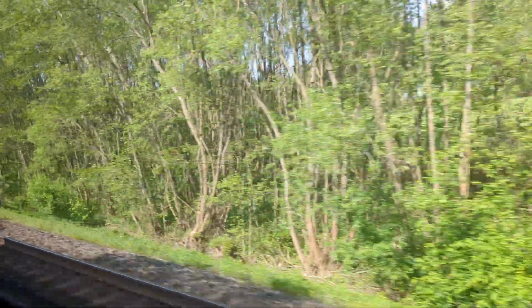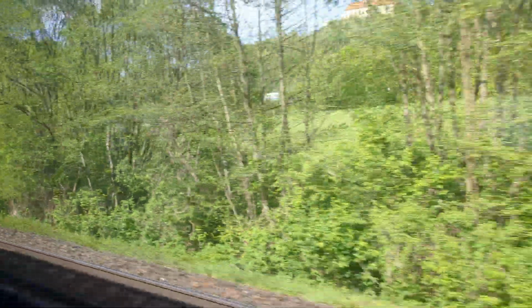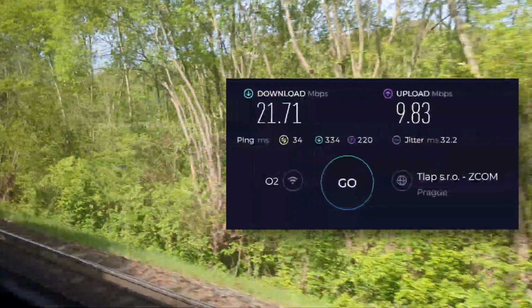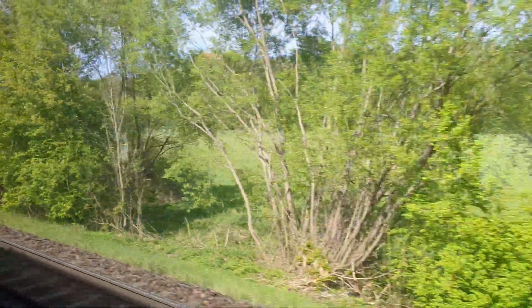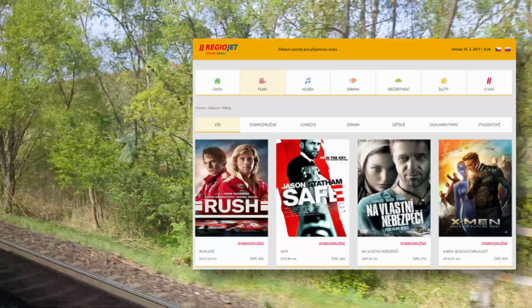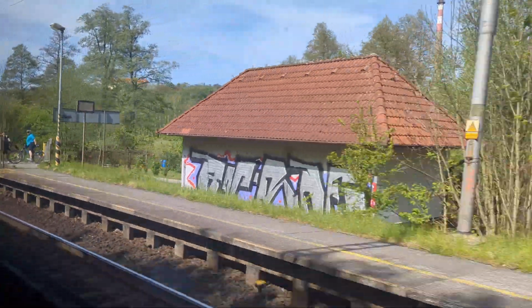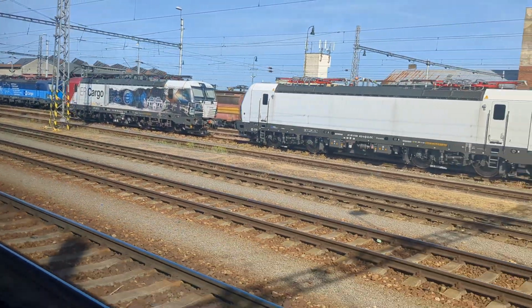The first half of the journey is rather uneventful, so I decided to get some work done and try out the train's Wi-Fi. From my experience, the speeds are good enough for casual browsing as well as audio streaming. But even if no internet connection is available or you're not in the mood to work on the train, Regiojet's entertainment portal that can also be accessed via the train's Wi-Fi offers enough entertainment to not get bored on a longer journey.